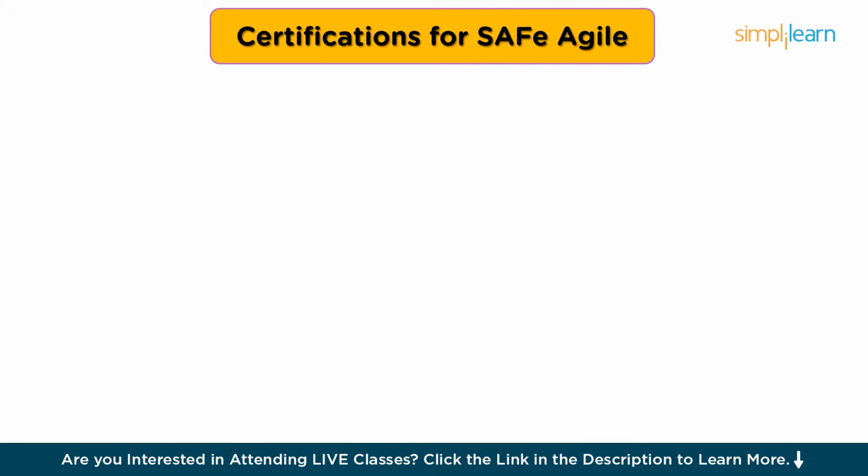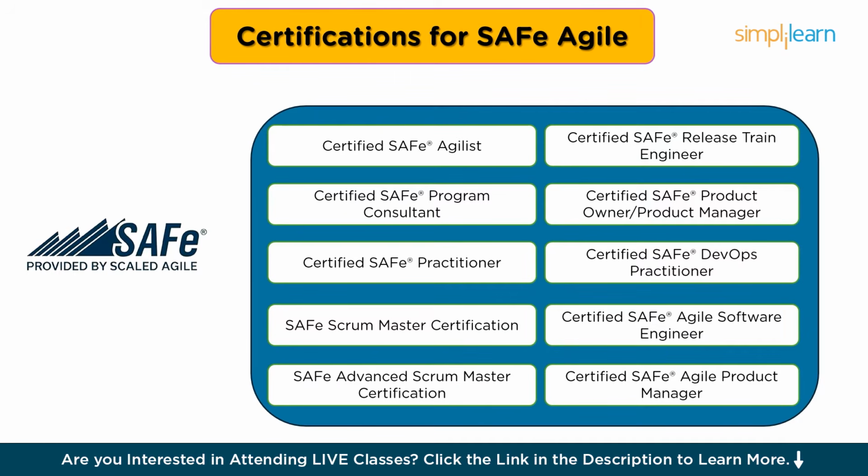Now let's move on to the certifications for SAFe Agile. Scaled Agile Inc. is basically the certifying body of Scaled Agile Framework. They have around 13 SAFe certification courses, which are Certified SAFe Agilist, Certified SAFe Program Consultant, Certified SAFe Practitioner, SAFe Scrum Master Certification, SAFe Advanced Scrum Master Certification, Certified SAFe Release Train Engineer, Certified SAFe Product Owner Product Manager, Certified SAFe DevOps Practitioner, Certified SAFe Government Practitioner, Certified SAFe Agile Software Engineer, Certified SAFe Agile Product Manager, Certified SAFe Lean Portfolio Manager, Certified SAFe 6 Architect.